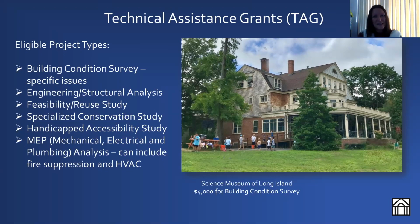Specialized conservation studies, they're fun. They cover a lot of different things from historic paint analysis to acoustic issues in buildings and pretty much everything in between. So if your building has an unusual issue and you're not sure exactly where it fits in this list of things, it may be a specialized conservation study that you need. Handicap accessibility studies are pretty popular with old buildings. We know that accessibility can be a bit of a challenge, and our handicap accessibility studies will help you determine how best to make your building accessible to everyone.